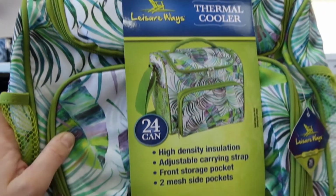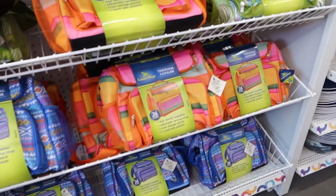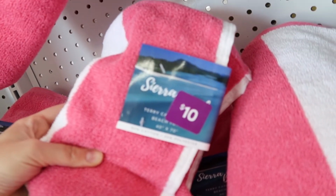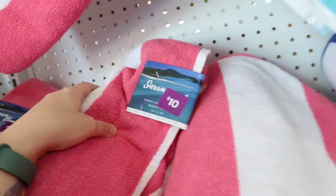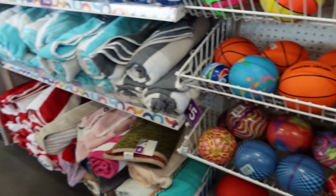Loved these thermal can coolers, the 24 cans, and the prints were so cute. I especially love that tropical leaf one. So here are the $10 beach towels. These are oversized beach towels, which I find great for, of course, going to the beach or the pool, but also really good to keep in your car for an extra blanket or for an impromptu picnic.